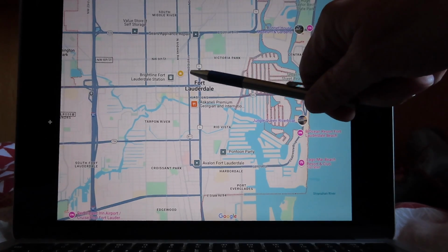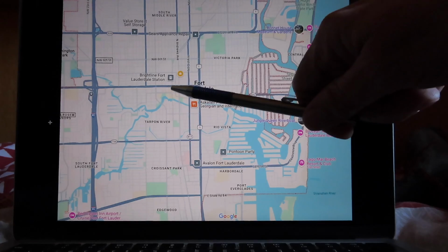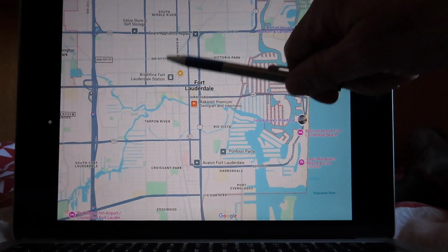And then we worked our way down here, and just about in here we stopped for dinner at a place called Mr. O1 Pizza, which was really good. And that was it for the first day.